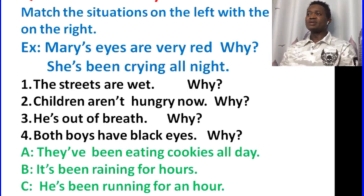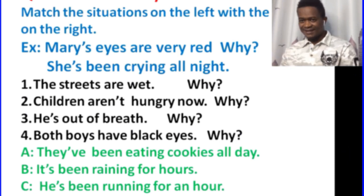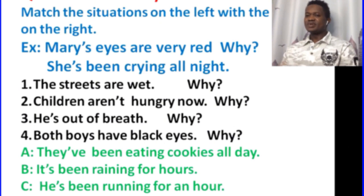From the example here, Mary's eyes are very red. Why? She has been crying all night. The result, she has been crying all night, is in present perfect progressive. These are clauses. The first clause is in present simple: Mary's eyes are very red. Why? She has been crying all night. Follow this one so you can do the rest.